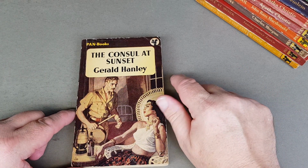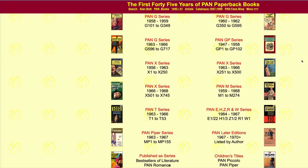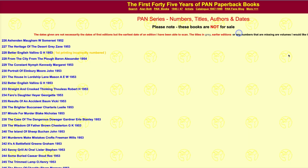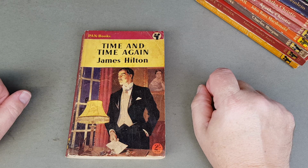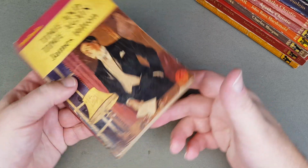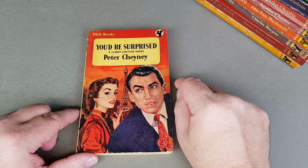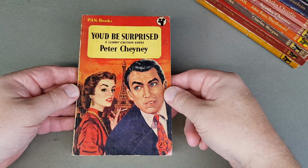Consul at Sunset, Gerald Hanley. 330. Now, not every single Pan number was actually used in the numbered series. There's quite a few that just remained unused. So if you want an accurate checklist, once again, I very much urge you to go to Tim's website, where there is a checklist of all the series of Pan, and numbers which weren't released, it says never issued. So you're able to get an accurate guide of what is and isn't out there. 331, James Hilton, Time and Time Again. Yeah, Tim's been running that website for many years now, and it is the ultimate resource for Pan and Pan-related memorabilia and books. 332, You'd Be Surprised.